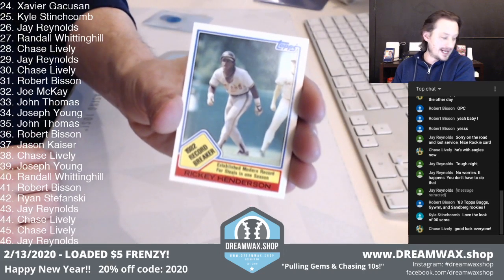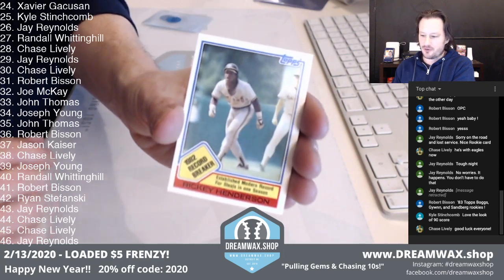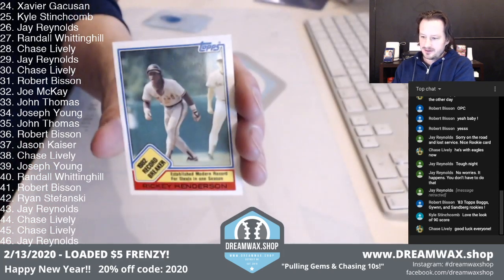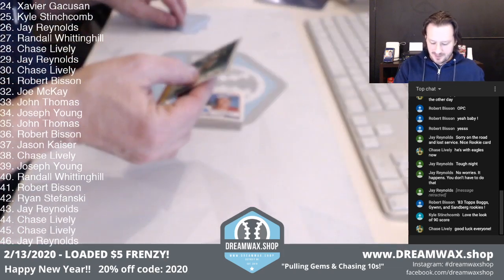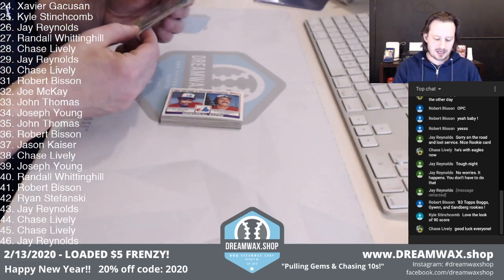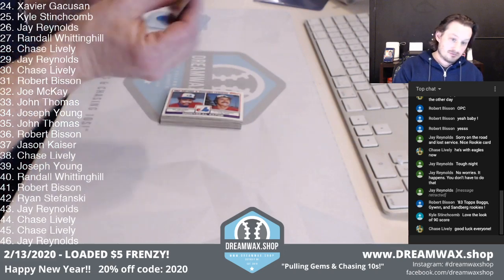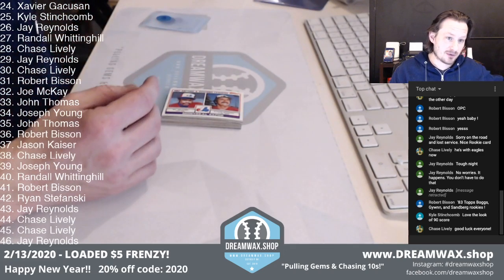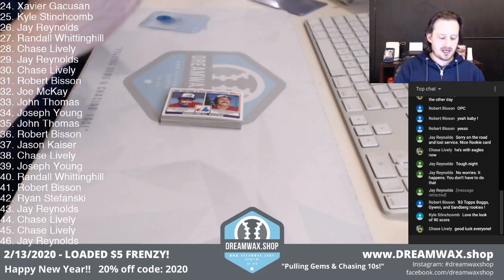For spot number 28, that's Chase Lively. There's a Rickey Henderson for you. $40 and a 10. It's pretty sharp, pretty darn sharp. Maybe a few percent off top to bottom, left to right. Back looks nice. There you go. That's a nice Hall of Fame hit right there, Chase Lively. He deserves a card saver.